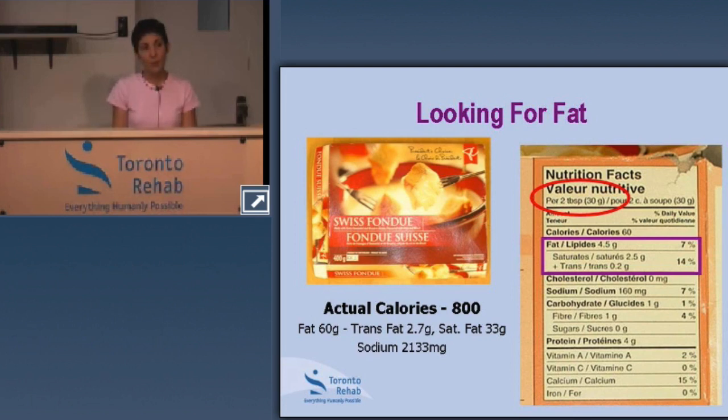So I make a point of sharing this experience with people because it happens day to day, and I see it happen quite a bit. Be sure to look at the serving, then look at the other information, because all this information is based on that stated serving, and then you'll want to consider how much you're going to be consuming in relation to the stated serving size.